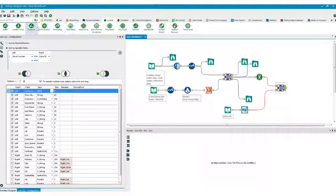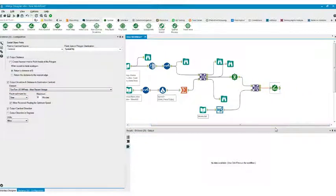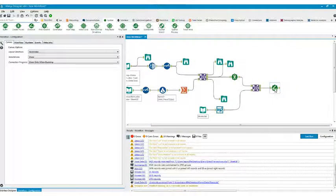And as you can see here, well, you know what? Why don't we calculate the drive time as well? Again, with the partnerships that we have, especially with TomTom, we can actually calculate drive time as well. So let me go ahead and run this.